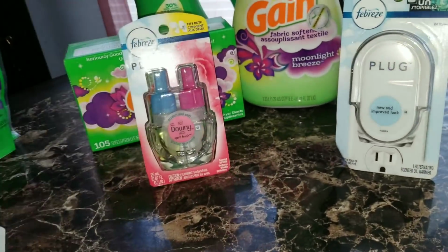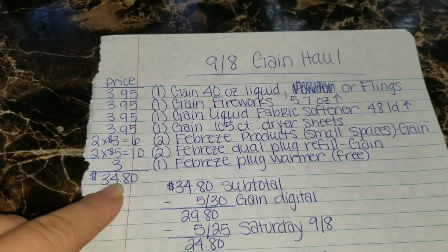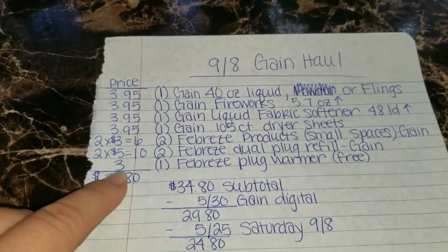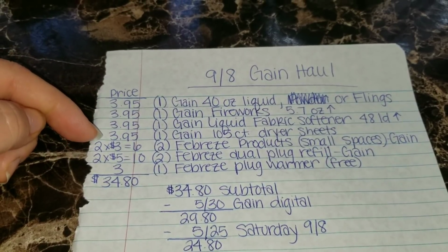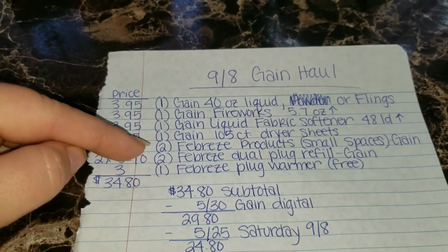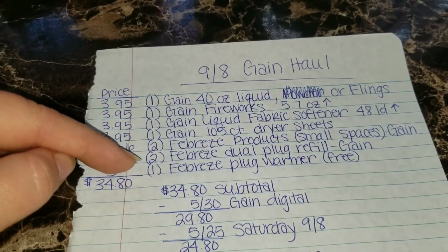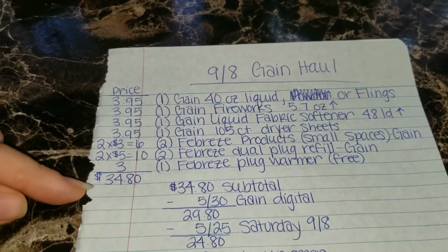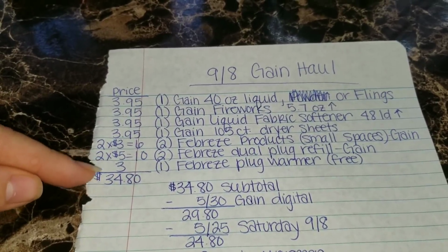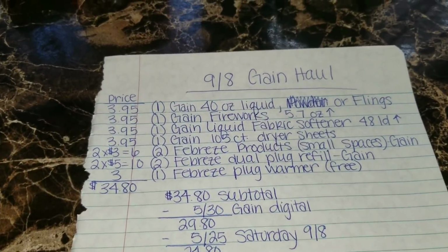My subtotal actually came to $34 with that Febreze plug warmer there. So I've got it written out here. Each one of your Gain items there, $3.95. You're going to get 2 of the Febreze small spaces in the Gain scent, 2 of the Febreze dual plug refills in the Gain scent, and then I just threw in that warmer because, see, my subtotal was already at $31.80 without the warmer, but I went on and threw that in because it's free, so we might as well go in and grab it.